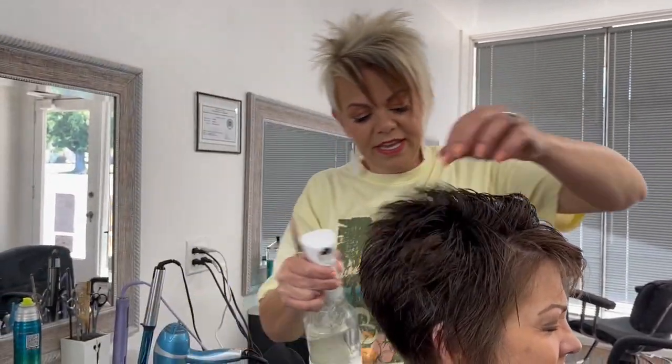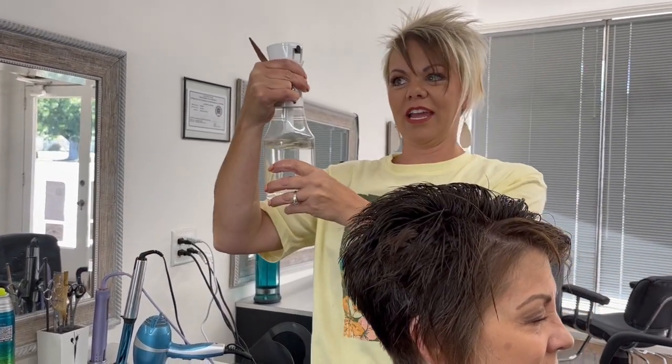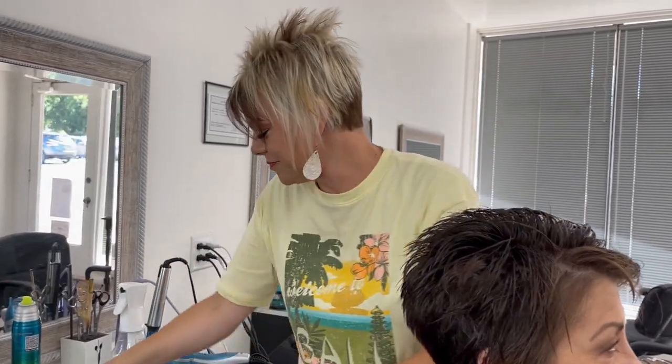dampen this a little bit. I love this spray bottle. It's like a mister. So you just spray and it just is a mist. So it's kind of fun.